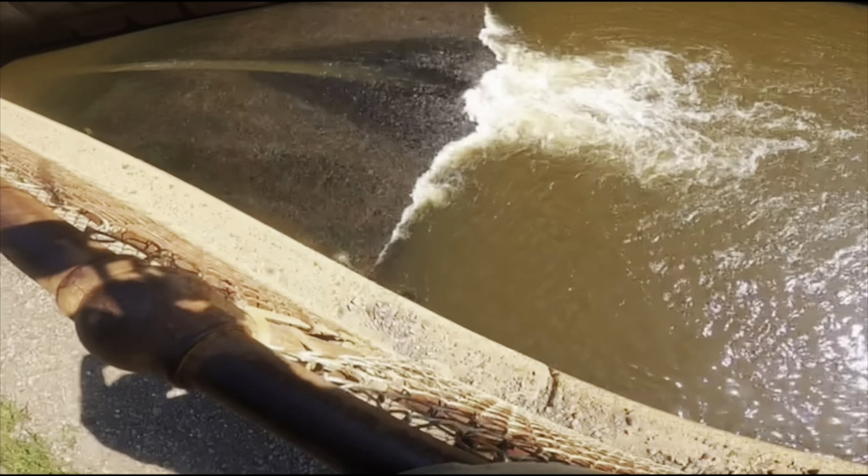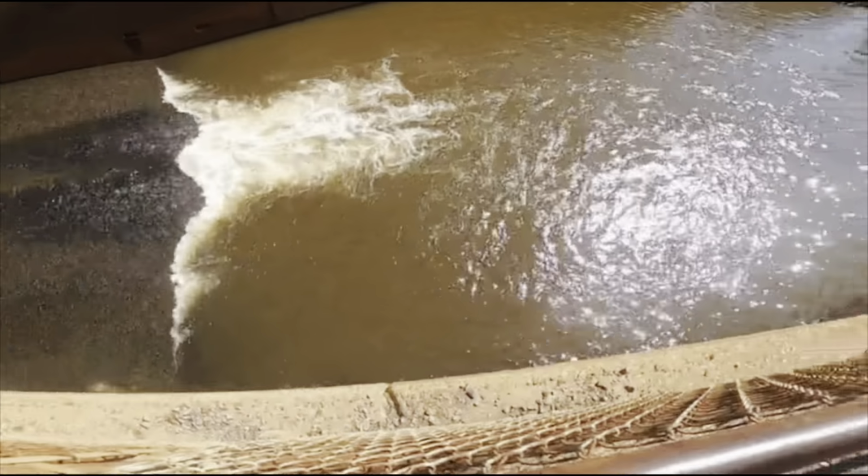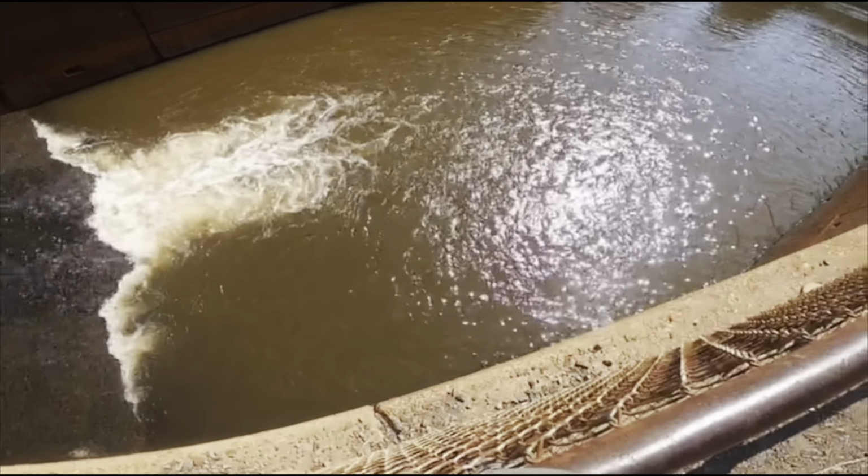Pretty spotted gar. I got him hooked in the wing.